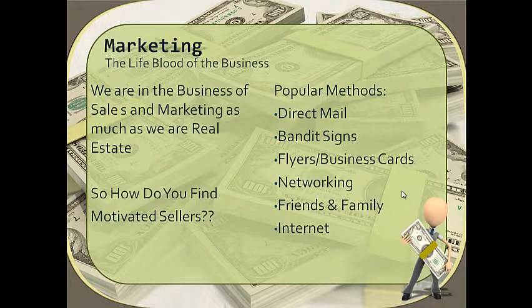And then real quick, let's do a couple of ideas on marketing, which I believe is the lifeblood of real estate investing: being able to find the deals. You have to do some unconventional things sometimes to find the good deals. Obviously, just looking on the MLS, Zillow and Craigslist usually isn't going to find you the best deals, because that's what everybody else is doing. You need to get the motivated people to call you, and ways to do that are the methods right here.